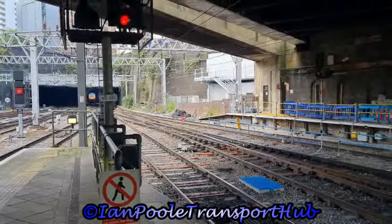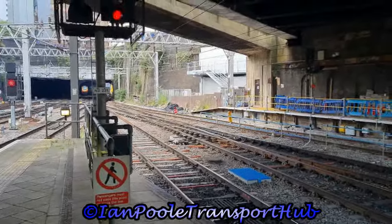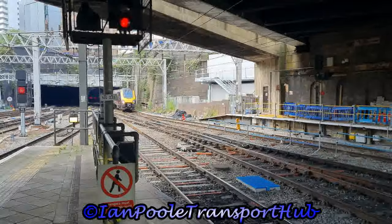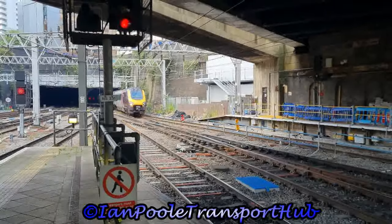Next in to arrive at Birmingham New Street is 220011 and 221129, working the 1304 cross-country service from Manchester Piccadilly to Bournemouth.